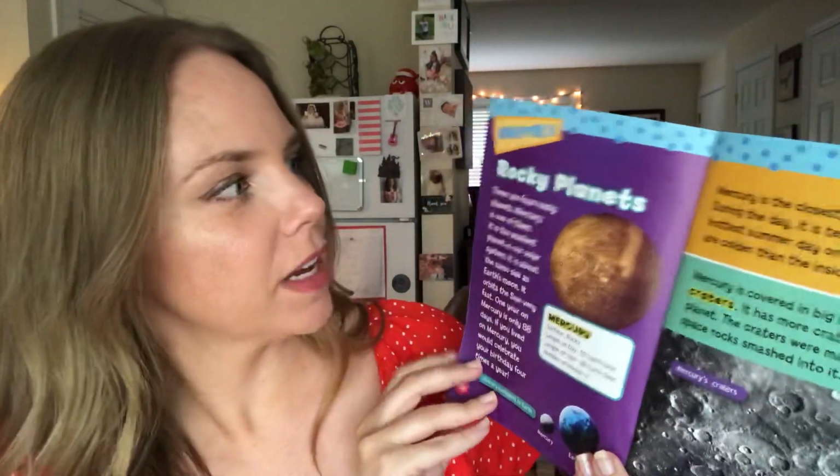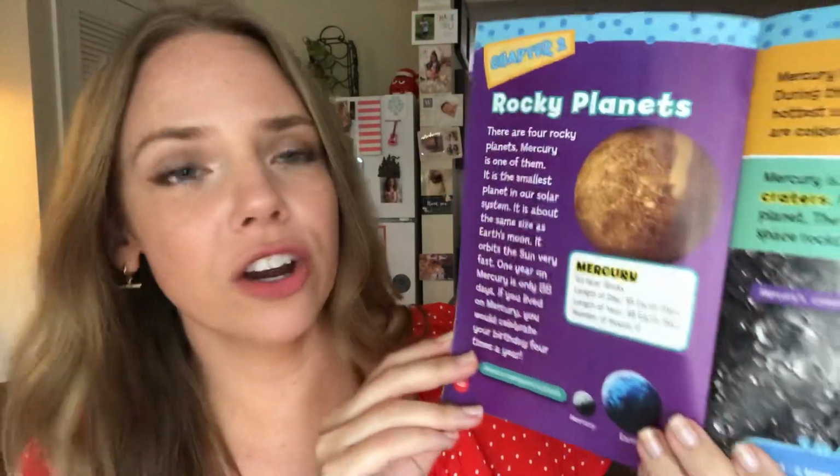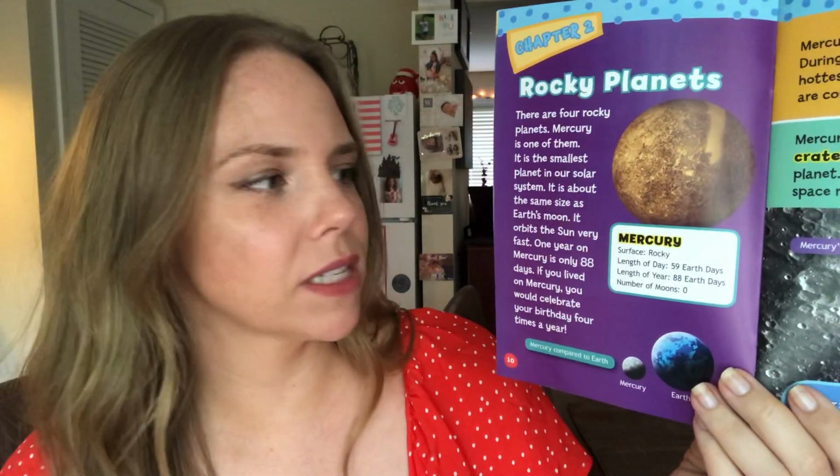Skip that part. Chapter 2, Rocky Planets. There are 4 rocky planets. Mercury is one of them. It's the smallest planet in our solar system. It's about the same size as Earth's moon.